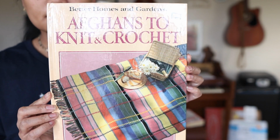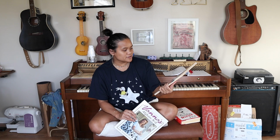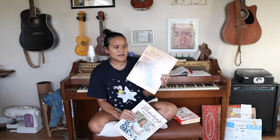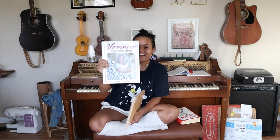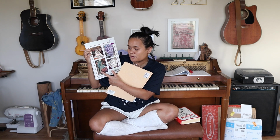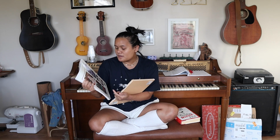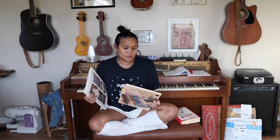This is the Better Homes and Gardens Afghans to Knit and Crochet. So this actually has some knitting patterns as well as crochet patterns. The blanket on the front is what really caught my eye and made me want to pick it up and look inside. The second one is Leisure Arts presents Vanna's Afghans A to Z. So we've got the lovely Vanna on the front here, and actually the photos on the back are what really caught my eye, especially this one here in the corner that has this kind of basket weave texture. So Vanna's was $2.49 and Better Homes and Gardens was $3.49.